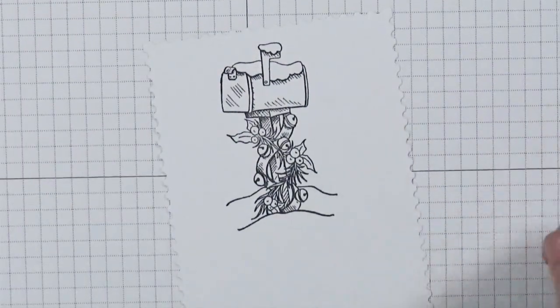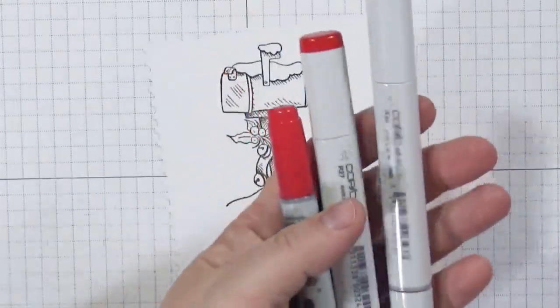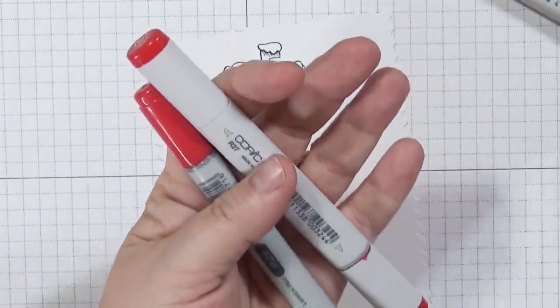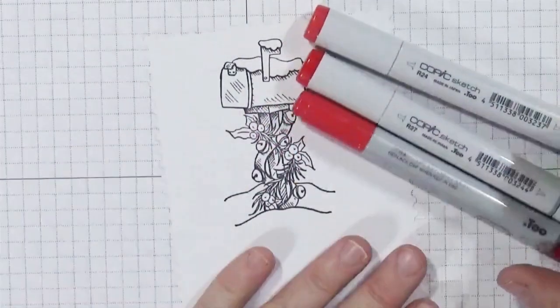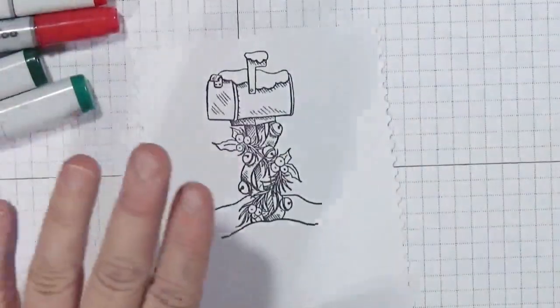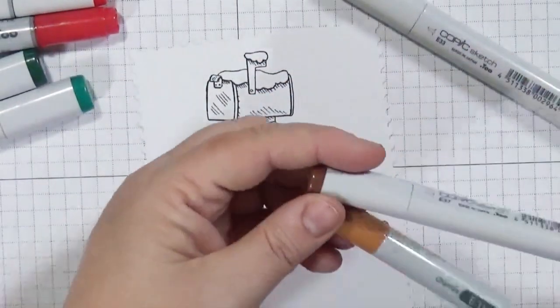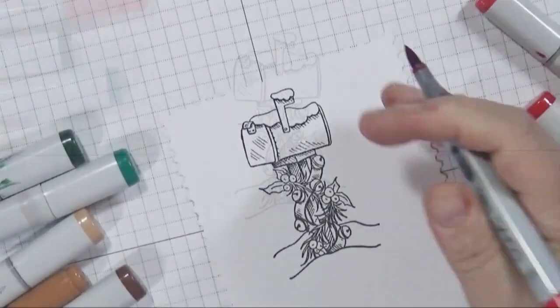Okay, so I am not a Copic color expert by any stretch of the imagination. I just like to color. So I'm going to speed through the coloring because I'm not going to do anything really crazy. But for reds, I have R24, R27, and R29. For greens, I picked 2: G16 and G28. For browns, I have E33, E35, and E37, and then I have BG10 for the snow.